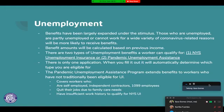The Pandemic Unemployment Assistance Program, the second one I mentioned, extends benefits to workers who aren't traditionally eligible for unemployment benefits. So this covers workers who are self-employed, independent contractors, or employees who receive 1099s. Also, it covers those who quit their jobs due to family care needs and have insufficient work history to qualify for New York State unemployment.